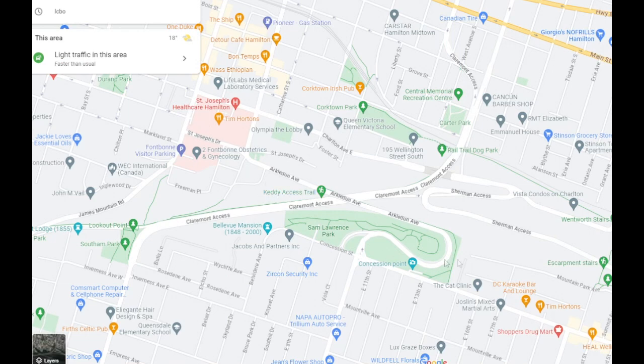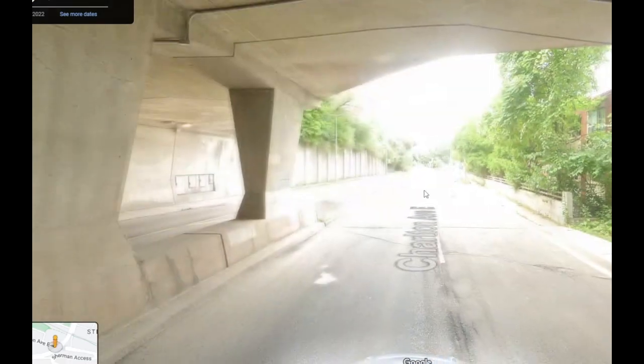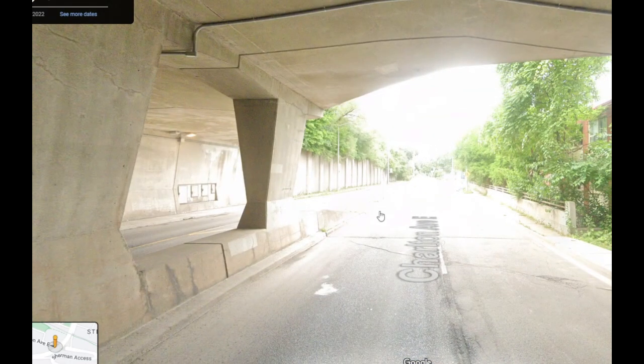All right, listen, suppose you're in Hamilton, okay? And you're coming down the Sherman Access, which is right here. You take a right-hand turn, and then you take a left-hand turn onto Charlton, and you come out underneath a tunnel right here, all right? Up until this point, you've been driving 50 kilometers an hour because that's the normal speed when you're in Hamilton.